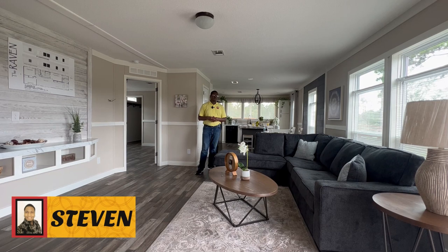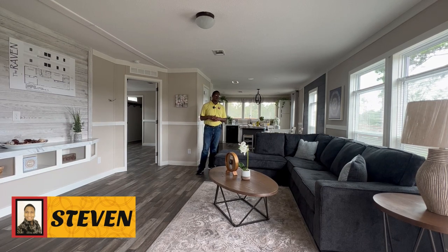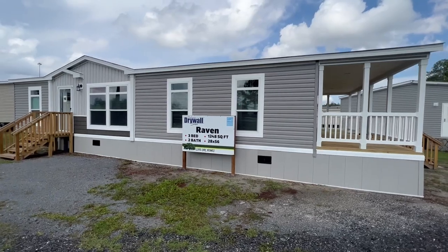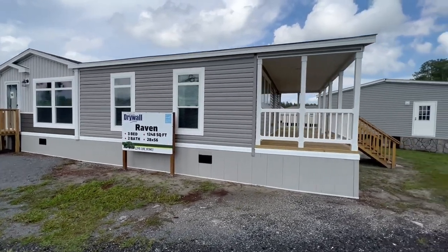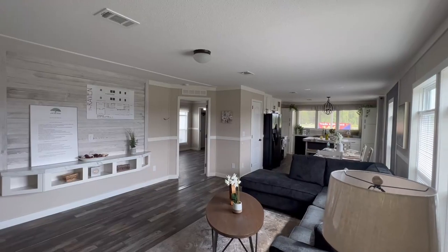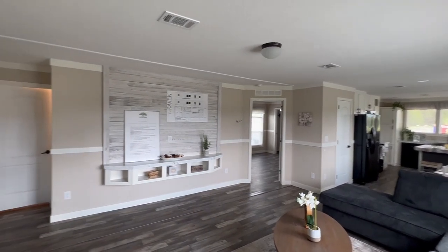This is Steven with Divine Mobile Home Central, and in today's video we are back out at Wayne Frier, Macclenny, Florida. Today we're going to be touring this gorgeous double wide, which is called the Raven. Now this is one of their newer models. I actually seen it online, but this is my first time ever seeing it in person.